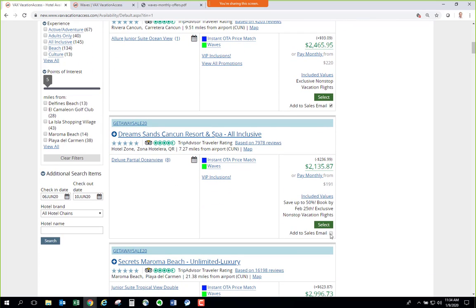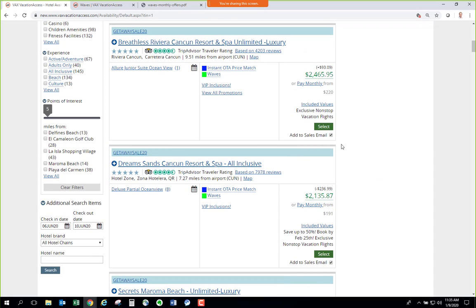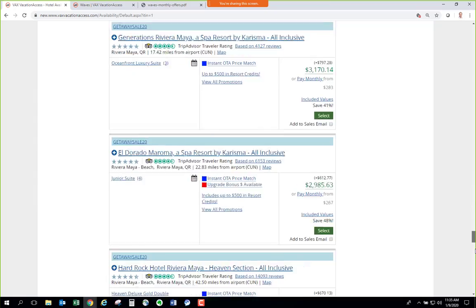We'll also do the Dreams. I'm going to Secrets Maroma. That's a fantastic resort. I was actually there back in, when was it? I think in November. It was gorgeous. Beautiful beach, really nice property. You can just click on any of those locations, and you can do up to 6. Now, if you also want, I'm going to scroll all the way down.